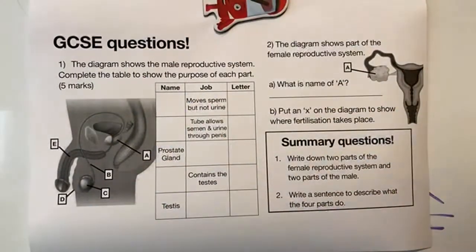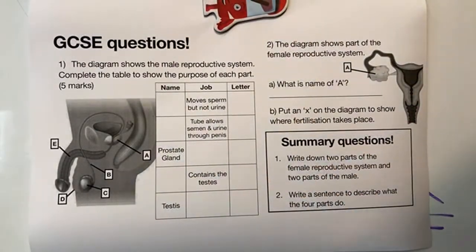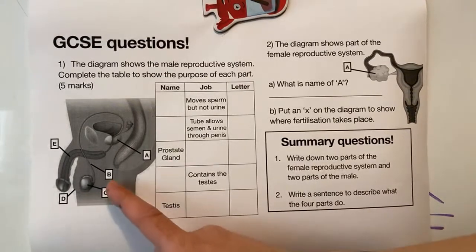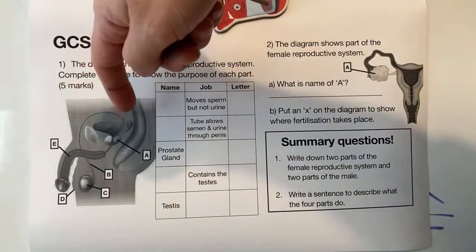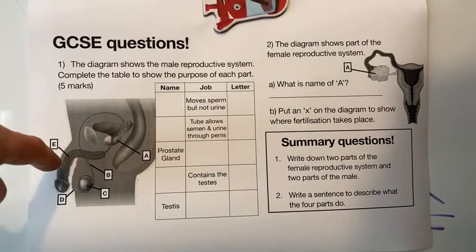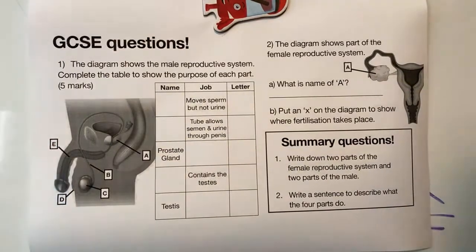So question 1, we've got a diagram here. The diagram shows the male reproductive system. Complete this table here to show the purpose of each part, all right? So we've got a kind of egg-shaped thing labelled C, and then a tube coming off it labelled B, and then the tube meets another kind of egg, dare I say peach sort of shaped thing labelled A, and then another tube coming off that, which is going through a long thing, and that's labelled E, right?